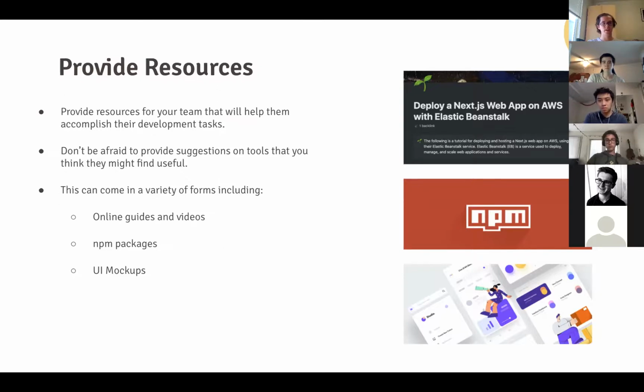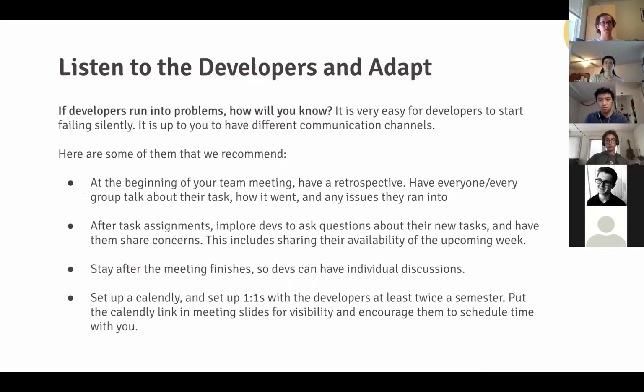And then the last principle that we want to talk about is just listen to developers and adapt. Every developer is going to be a bit different. So just make sure that you're leaving all your channels of communication open. So that way they can always keep in touch with you if something goes awry. And also just good for accountability within your team. So there's lots of ways to do this. One way you could do this is just at the beginning of your team meeting, have a retrospective, similar to an Agile Scrum stand-up meeting.